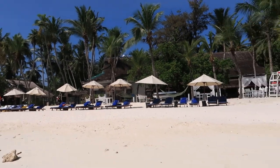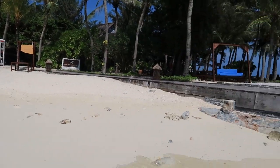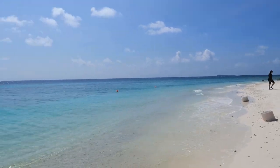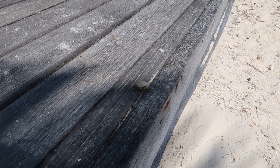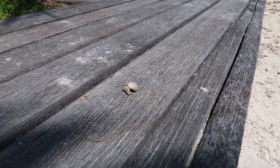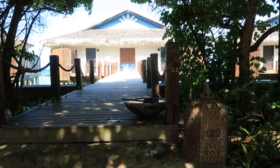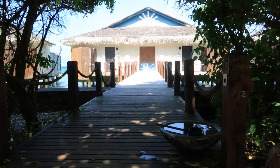And just there was where we were eating breakfast. That lovely little area with hammocks and things you can swing on, nice, pretty. Just spotted a little hermit crab wandering along. I'm heading back to our room now. The crab over there on the little jetty walk.